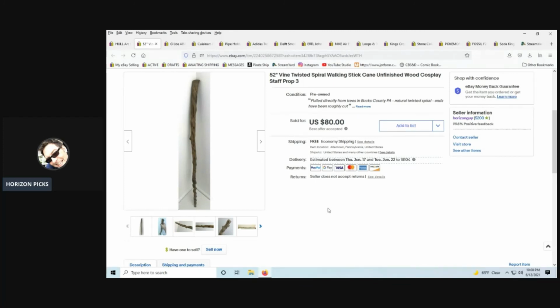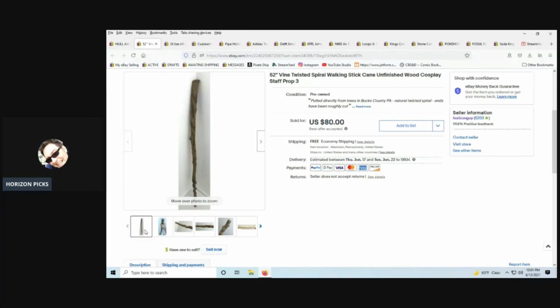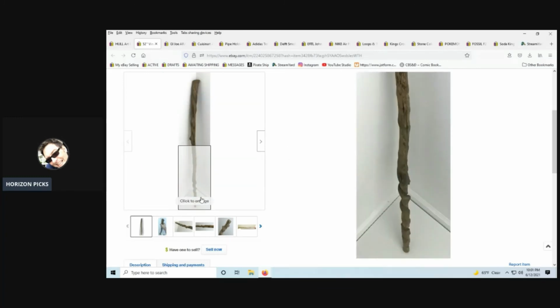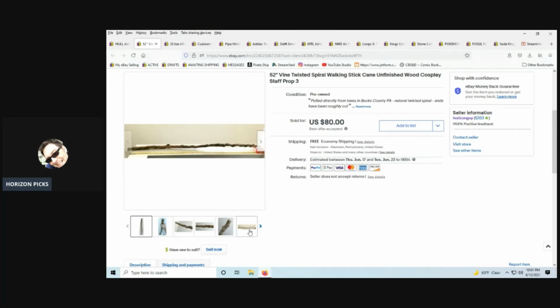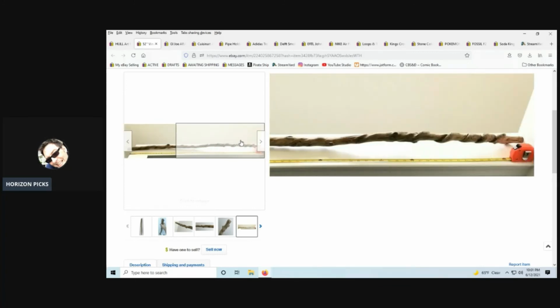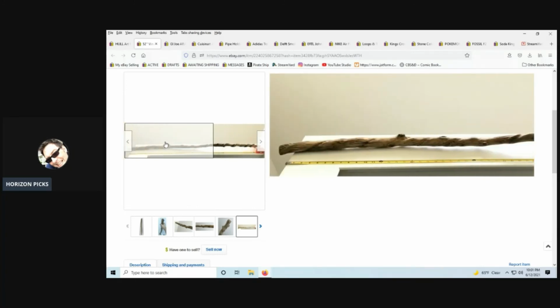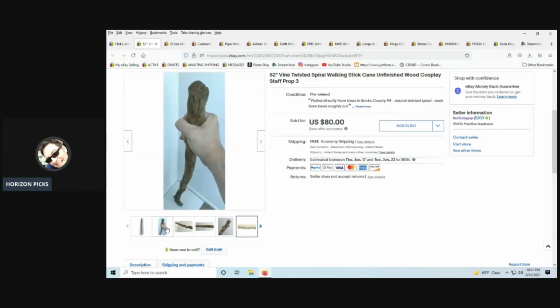So this next item's really cool. Kind of an odd one. Out here in Pennsylvania, I'm at the flea market, and a guy just had these fantastic sticks. They're called Twisted Spiral. Basically, this is a long, 52-inch staff prop, and it's fairly sturdy. People like to use these to make canes, cosplay, etc.